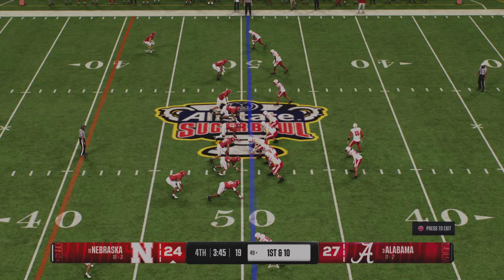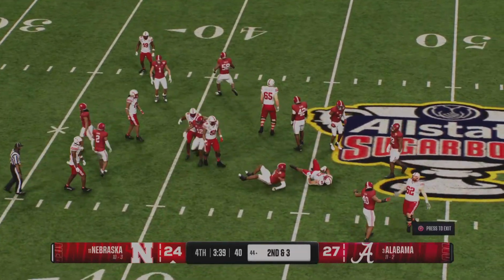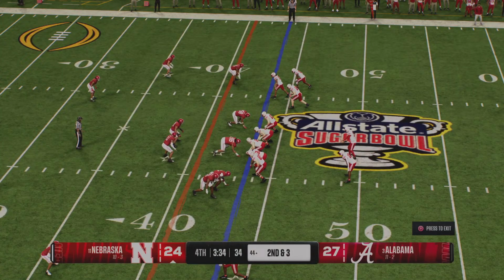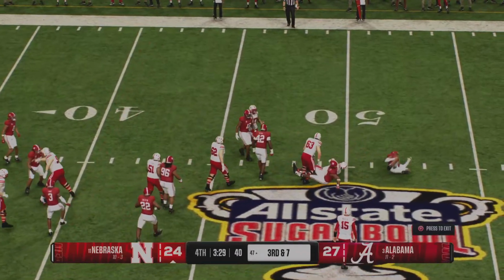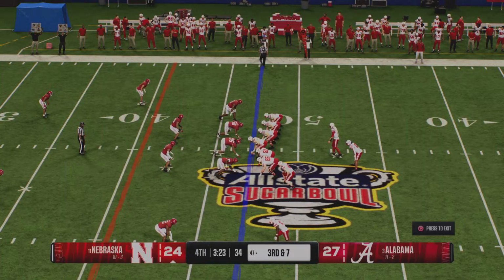What you got, Nebraska? And off to the right is what they got. It's a big gainer. Getting about 8 yards on a look call. 7 to the 44. Cross midfield already. Hand off again to the right. Losing 4 yards. We might have a punt fest on our hands if Alabama stops them here.